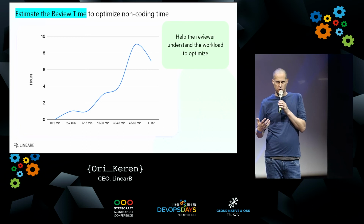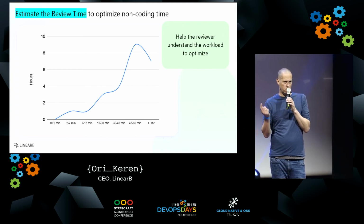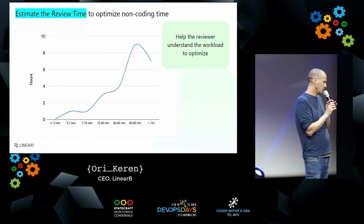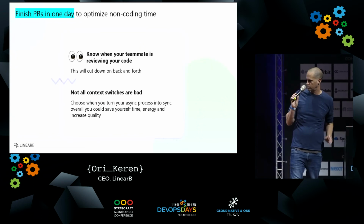So the best thing you can do is keep your PR smaller, and if you can estimate your review, it will improve your efficiency dramatically. This was really cool. That's part of the research data that we did.